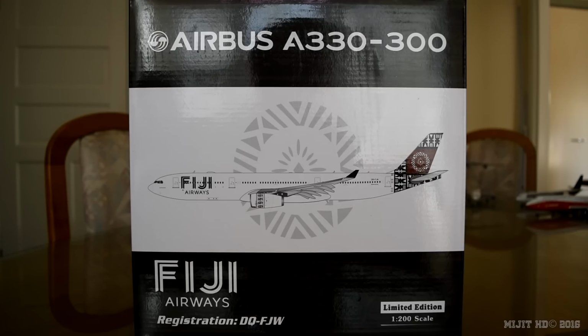They serve 17 destinations, and their current A330 routes are from Nadi to Auckland, Hong Kong Chek-Lap Kok, Los Angeles, Singapore Changi, and Sydney Kingsford Smith. All of those routes are served by the A330-200, but only 3, Auckland, Los Angeles, and Sydney, are served also by the A330-300. This aircraft's first flight was on the 18th of December 2015 and was delivered to Fiji Airways on the 23rd of December 2015. It is the only A330-300 in their fleet.